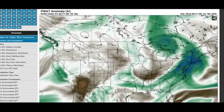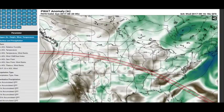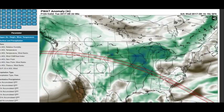See, I'm giving you the extreme details on the forecast for the eclipse. I'm not just giving you a map, we're actually going through and working through the puzzles here to see what's going to happen.